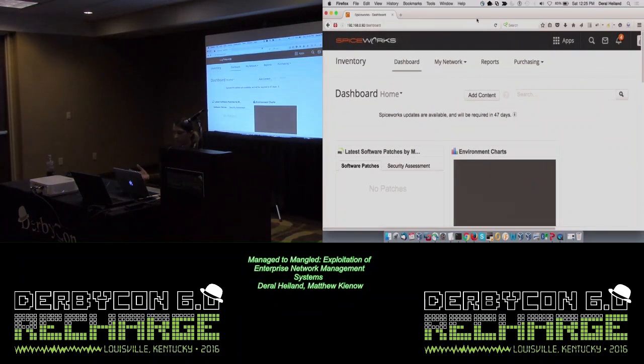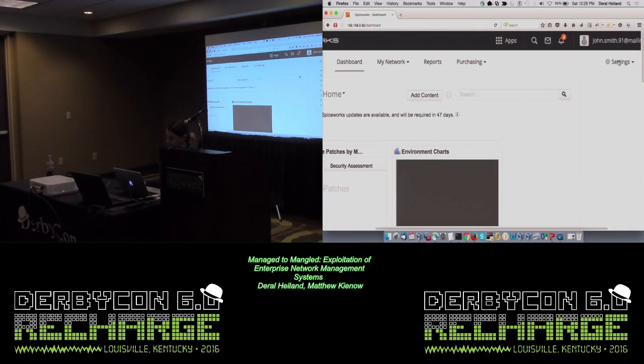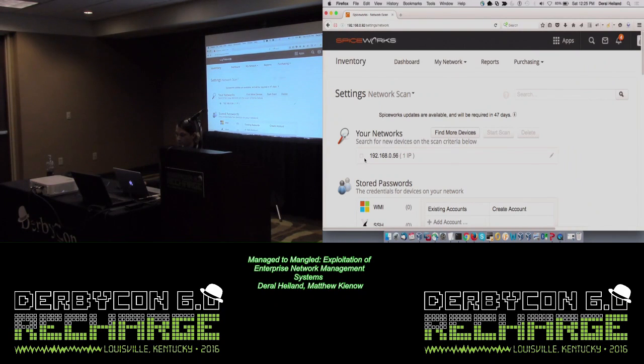I'm going to go back in, I'm the admin. I'm going to take a look at the network scan option in this particular network management system. All right, here, it only is assigned one IP, and I did that just for the sake of making the demo run quicker. But normally, in a fully deployed network management system, this would be an IP block range or multiple IP block ranges. And these could be scanned on demand by the admin, or based on the configuration of the software, they'll actually be scanned periodically. In this case, I'm just going to do an on-demand scan.